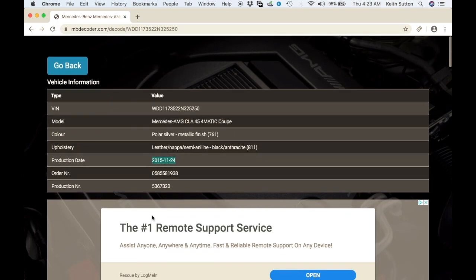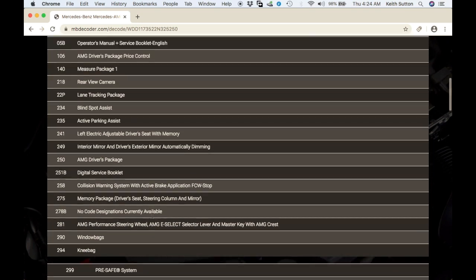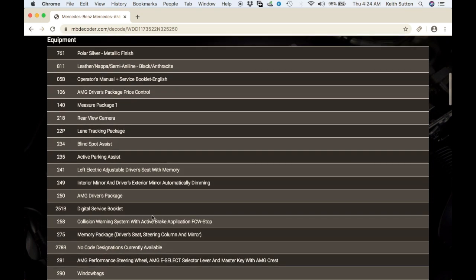So this is a very useful tool for all of us, especially if we're buying something used. Oftentimes it does not come with a listing of what the car originally had at the time of purchase from the manufacturer. So this goes into all of that.